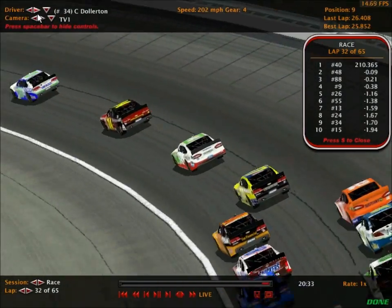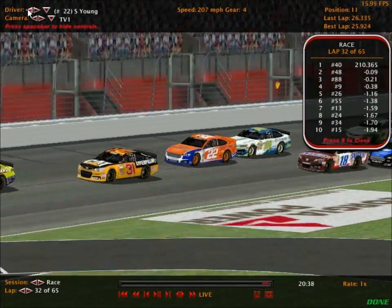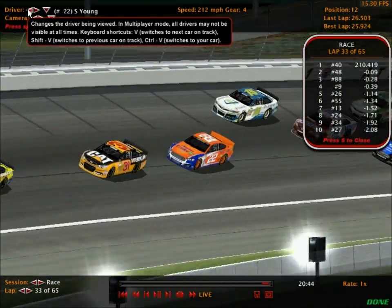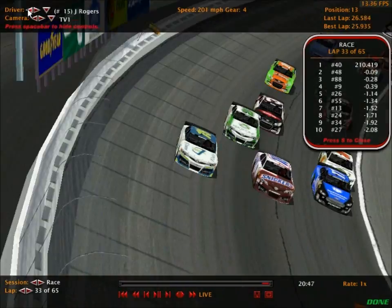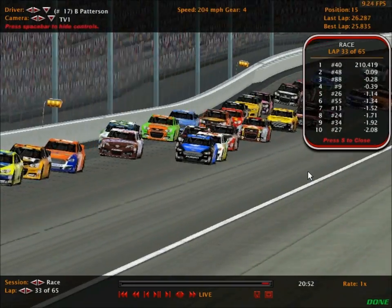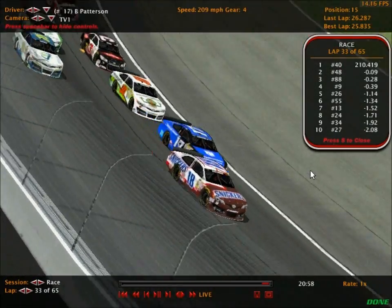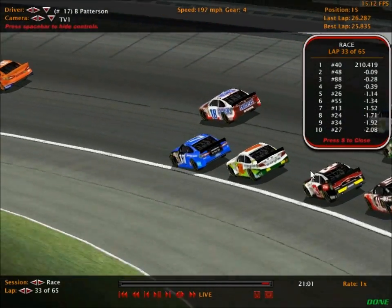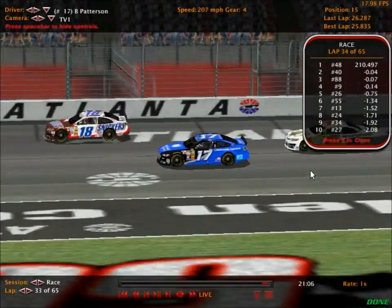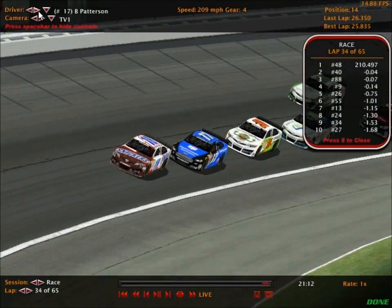Single file through the top 10 here. Make that top 12. Sam Young has been just flying his way through the field. He wants to get up to the front in that Auto Trader 22. Same with Jake Baskinger. He's been working his way up towards the front. Brandon Patterson trying to get up there too. Baskinger going to try to throw the block on the 17. That's not going to work. No, it is not. But it does seem to work coming off of turn 4, maybe. Yeah, it did. Or no, I can't even tell. They're going so fast. Yep, it looks like it did work.